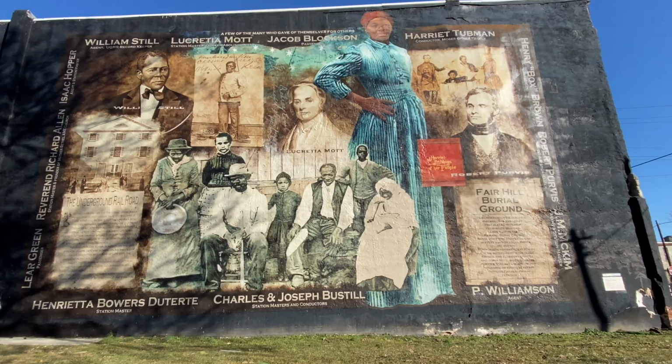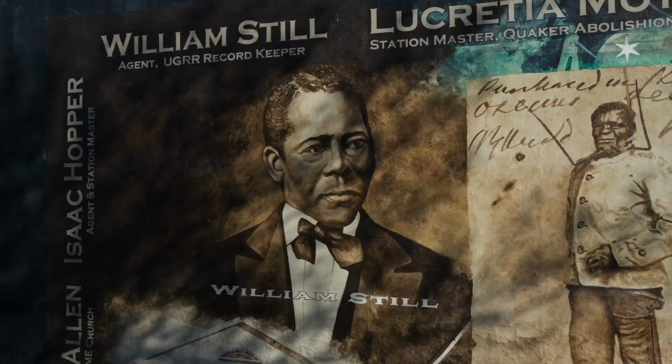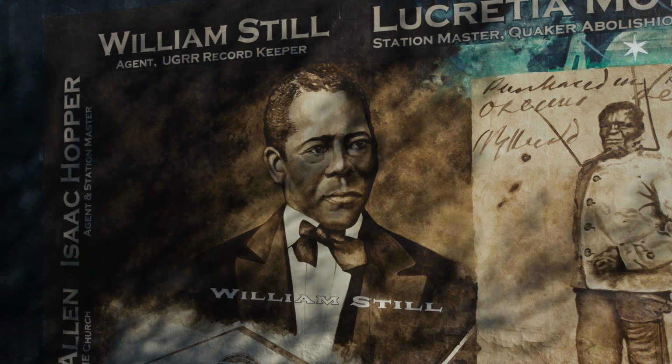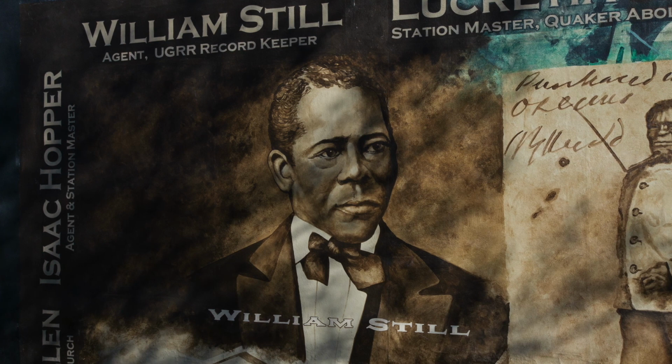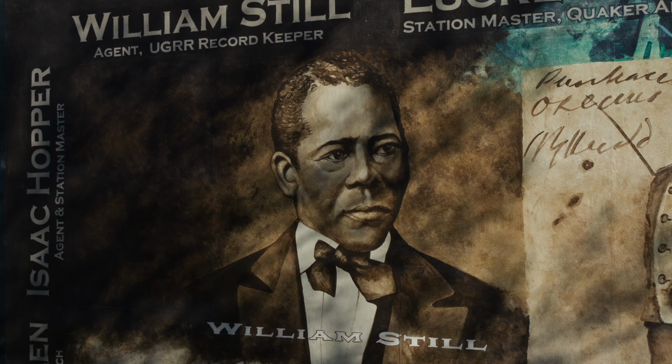Up in the top left-hand corner, we have a magnificent picture of William Still. William Still was born in 1821 in Chemung, New Jersey, which is in Burlington County, New Jersey, not too far from here. He was an African-American abolitionist based in Philadelphia. He was a conductor on the Underground Railroad, businessman, historian, and civil rights actor.